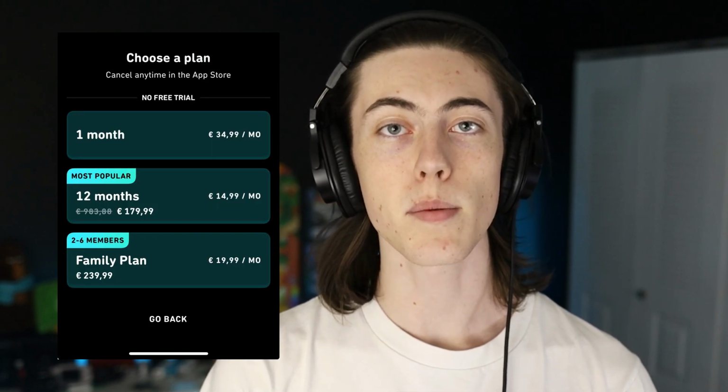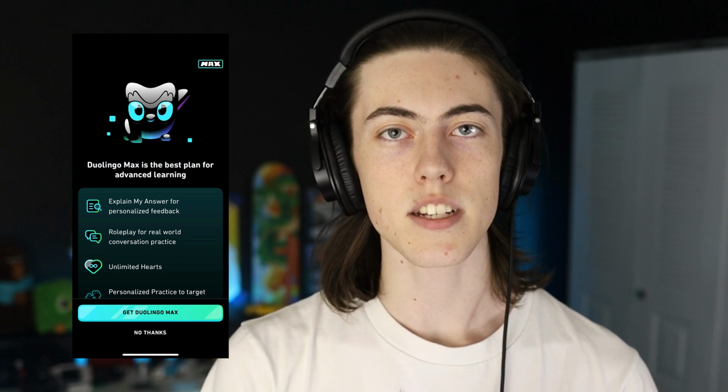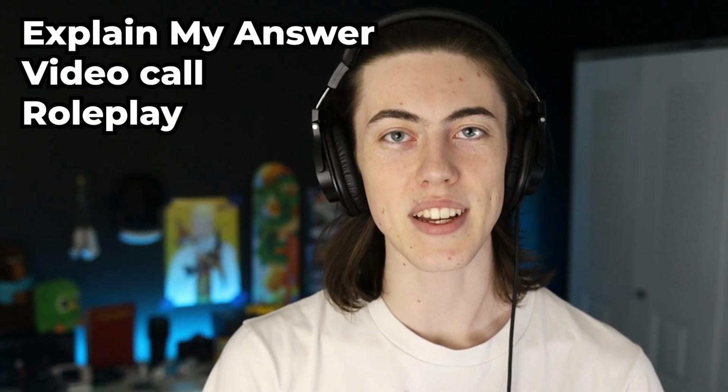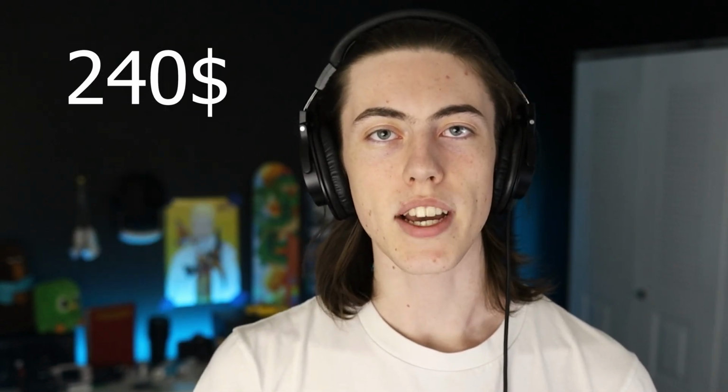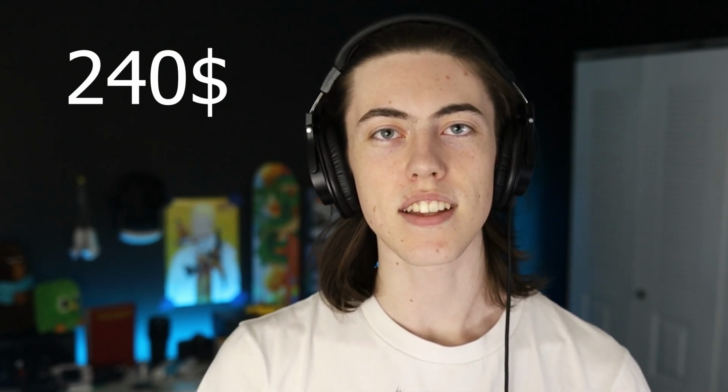Duo Max costs double the amount of Plus, and you don't really get double the amount of features at all. It's $170 a year, and you may think $170 might be good, considering it has a bunch of AI features, a bunch being 3. ChatGPT is $240 after all, and Duolingo runs on ChatGPT. However, do not make the mistake of thinking these two will be even remotely similar, or you will be greatly disappointed here.